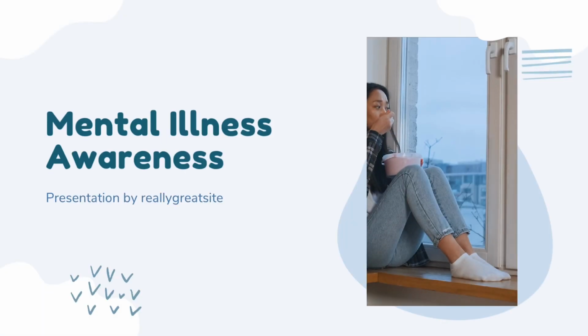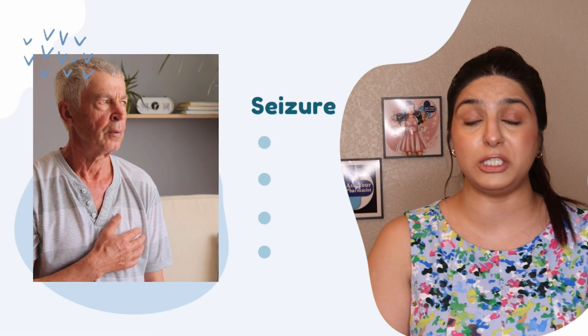If a person is given the wrong dose or wrong kind or wrong amount of insulin, or even at the wrong time, their blood sugar level can drop dangerously low, and that could result in altered mental state, seizure, coma, or even death can occur.